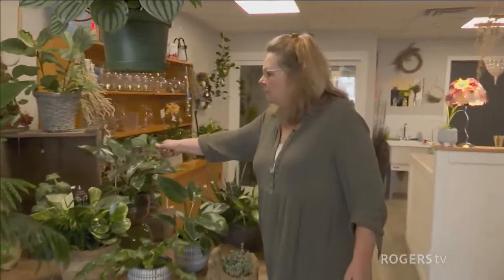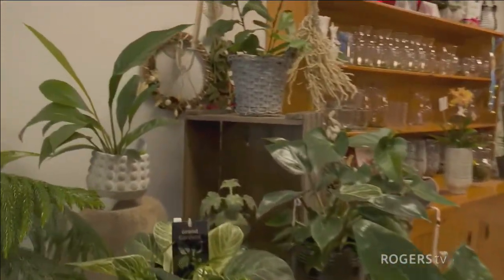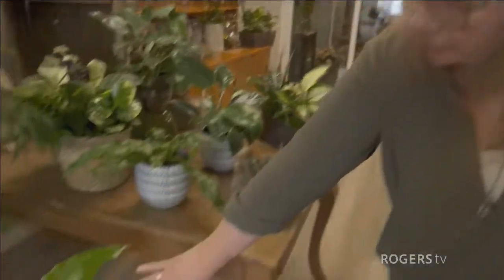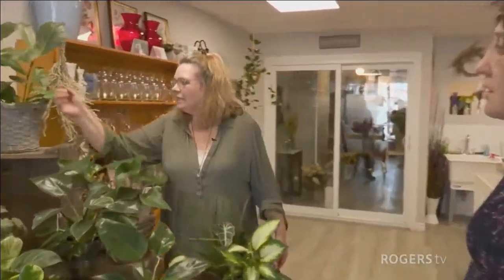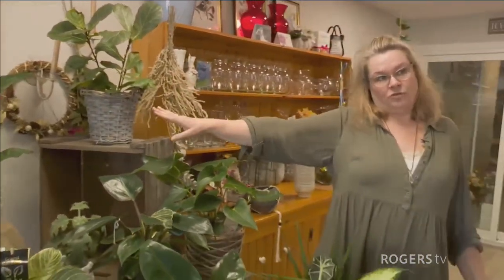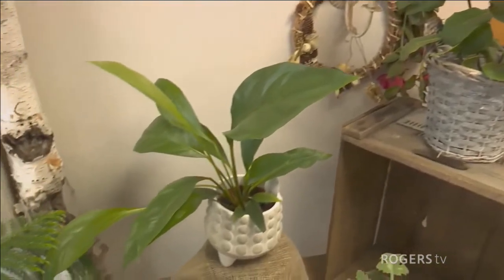This is an anthurium kind, and so is that one. They are okay with low light. Do many of these flower at all? Yeah, there is a flowering kind. So this is a flowering kind. That's anthurium. Beautiful. I love the leaves on that. Nice and shiny. It looks artificial. It's not artificial though. This is also an anthurium. It's called King. That one does come without flowers, so it's only the green leaves that are pretty to look at.